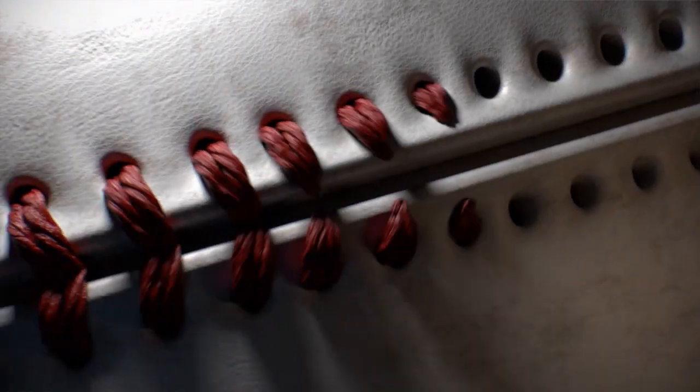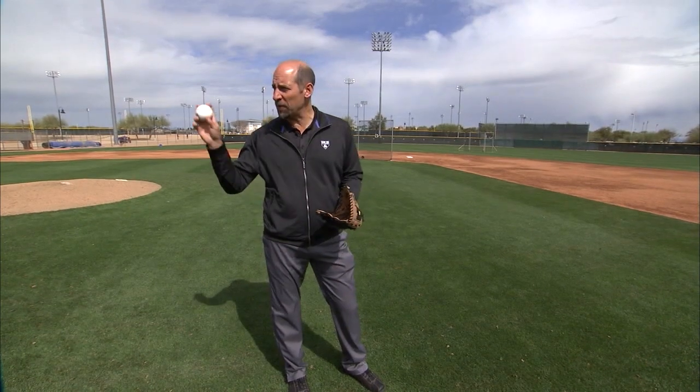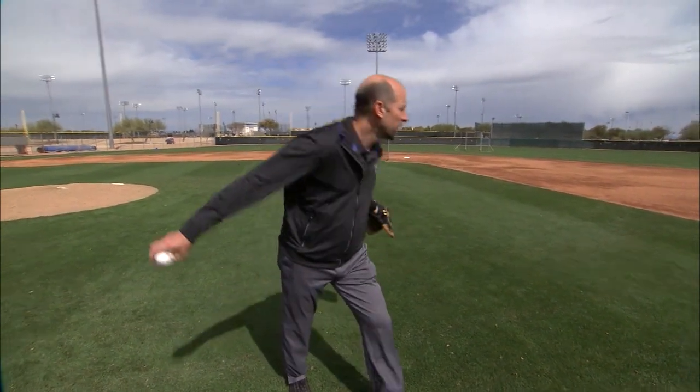Perfect. All right, so we talked about the flip. Now we're going to get one where the first baseman has to actually make a throw and what the pitcher's responsibility is after he delivers the ball. Get to the bag, find it, and he becomes the first baseman.